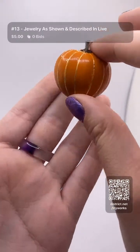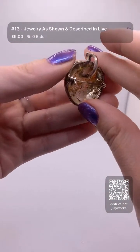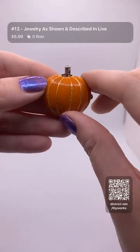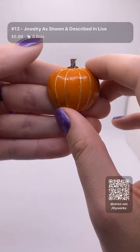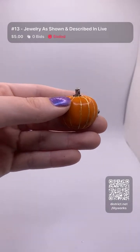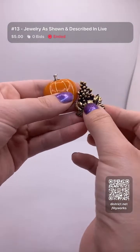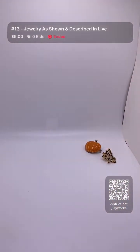He's so cute. He's got the pendant loop on him, so you can wear him as a necklace, or as a brooch, or you could put him on a hat. Could really do anything you wanted. Oh, guys, I was just looking in this bag, and now I'm like, well, he didn't sell, so what if we made a little brooch lot over here with the ones that we don't sell?